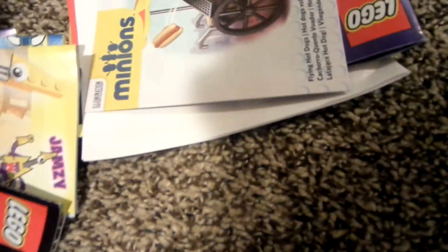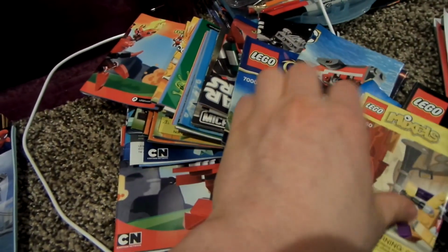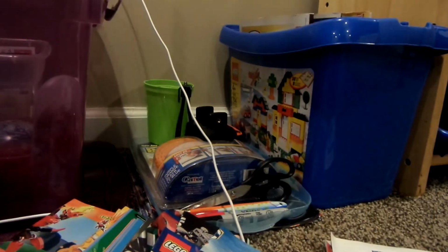Oh, here we go. Forgot about all these, too. So there's a bunch of other team-up sets here, and then a whole bunch of Mixels, which I don't know if you remember these, but there are these things called Mixels, and you can mix them up, basically, and there are a whole bunch of them. And I used to love them when I was like 6 years old.